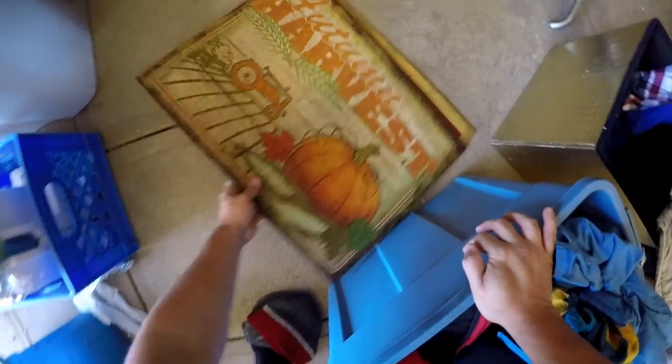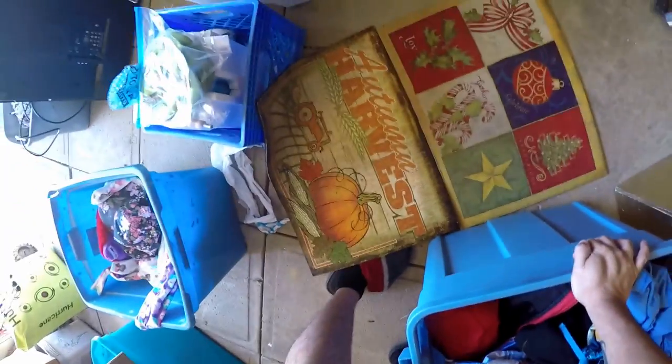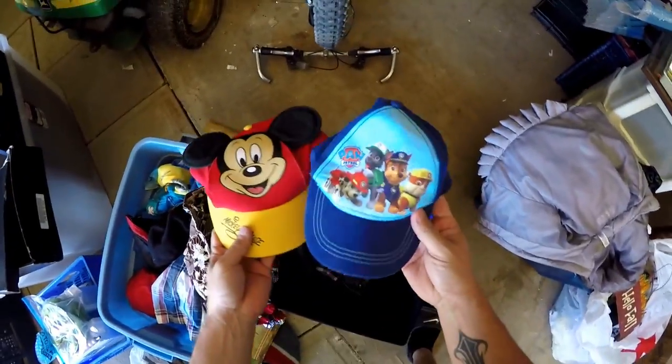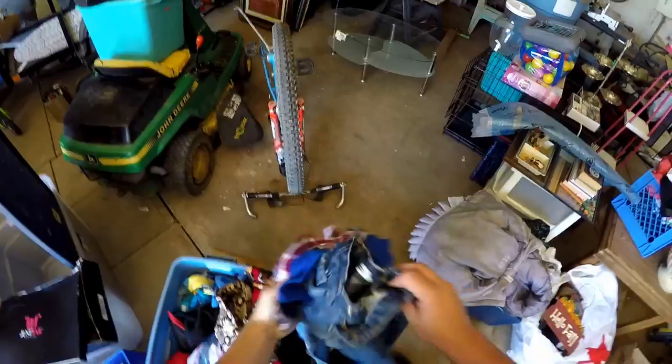For one of the little guys, one of the nephews, if it fits them, or Lucas if it fits. And then also this rug for next fall, and then the Christmas rug. And then there was a bag or a box here. It's a Mickey Mouse hat, and we'll wash them up for Lucas. A couple of pairs of pants for Lucas. Pretty nice.